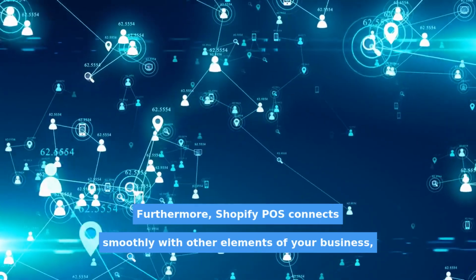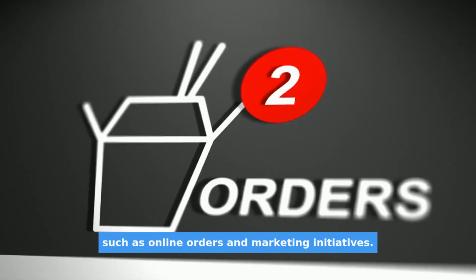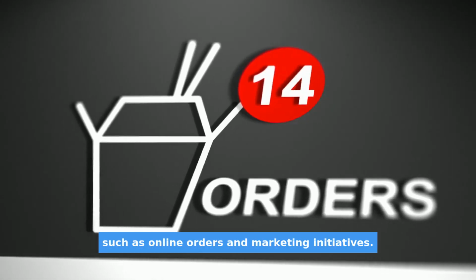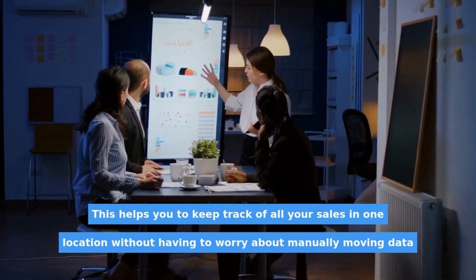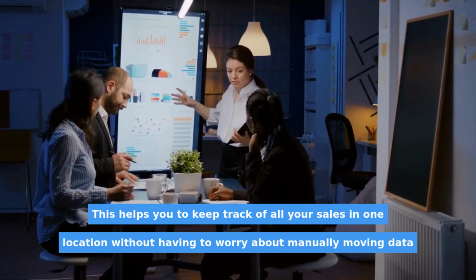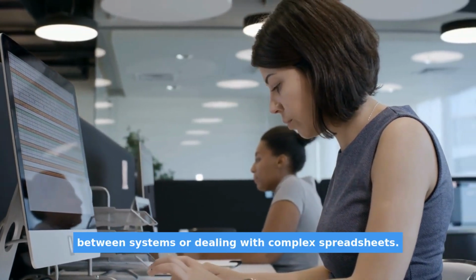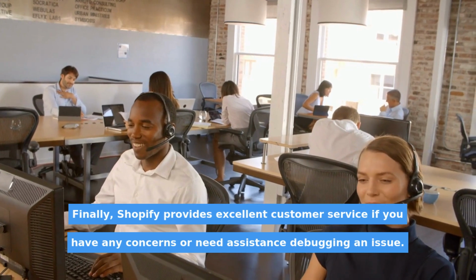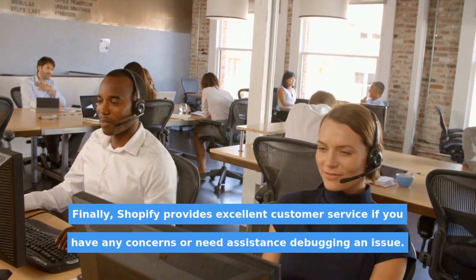Furthermore, Shopify POS connects smoothly with other elements of your business, such as online orders and marketing initiatives. This helps you to keep track of all your sales in one location without having to worry about manually moving data between systems or dealing with complex spreadsheets. Finally, Shopify provides excellent customer service if you have any concerns or need assistance debugging an issue.